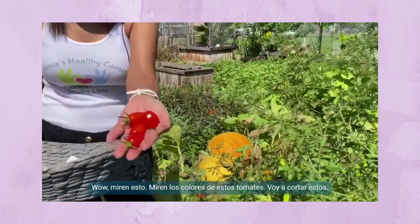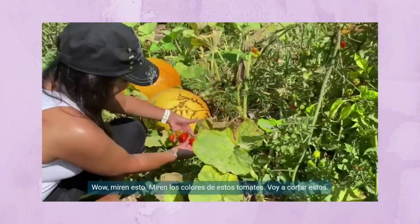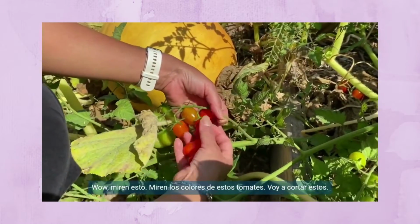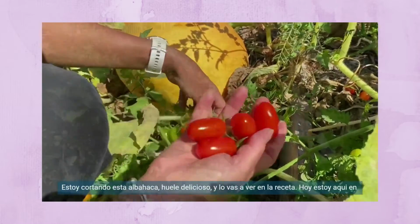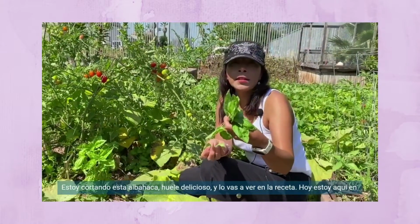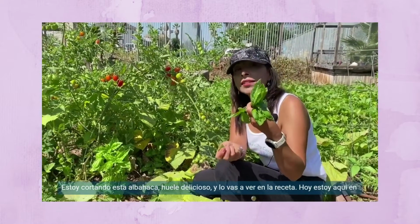Okay, and I am here picking up some produce for my Eat the Rainbow recipe. Wow, look at that. Look at the color of those things. Take a look at this, guys, over here. So I'm gonna pick some of these ones right there. I am picking some of this beautiful basil. Wow. This smells delicious. And you're gonna get to see this in the rest.